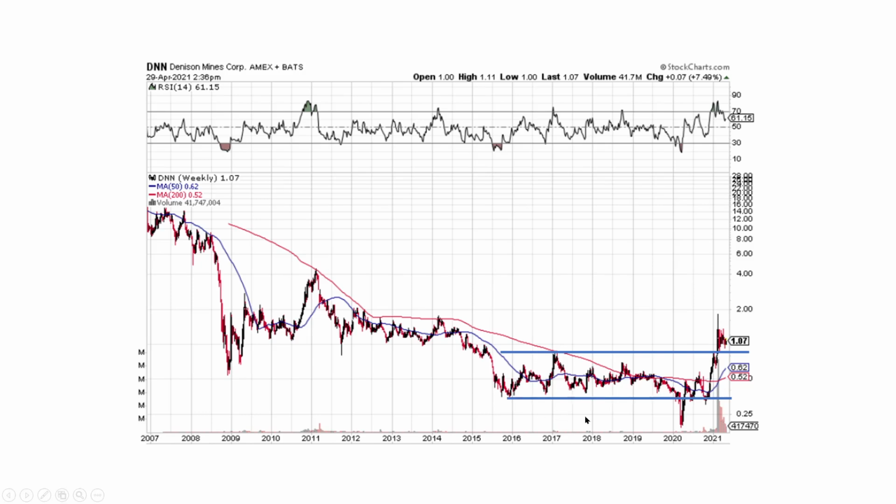And the reason I think it is because you look at this volume here. The money is flowing in like mad. And that's what I look for at bottoms. I look for that volume to kick way up. The volume kicks up either at tops or at bottoms.